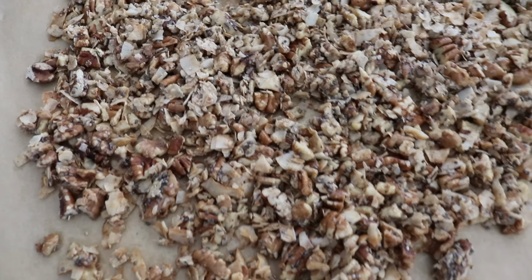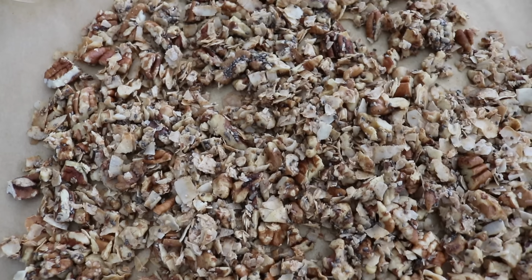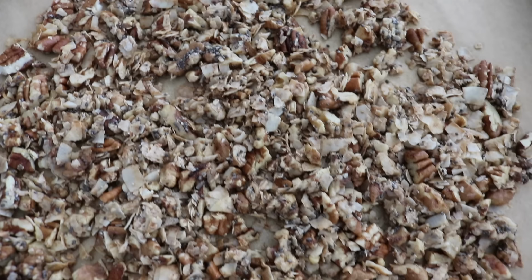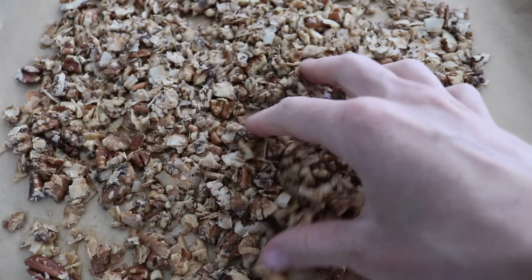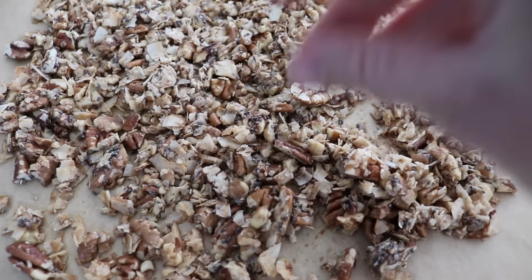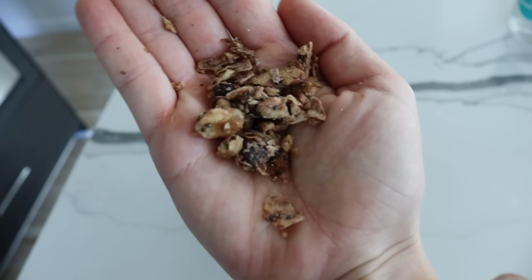I also like to top this with my zero sugar granola recipes, which I have quite a few different ones. I've shared one of them on YouTube before, but you can just make a really simple granola by using toasted coconut flakes, your favorite nuts and seeds, and then a little bit of cinnamon, maybe a pinch of salt. Toss that all together, put it on the Skyr yogurt bowl, and it's good to go.